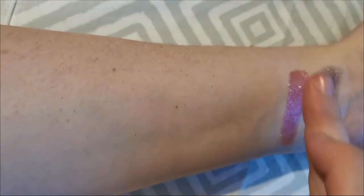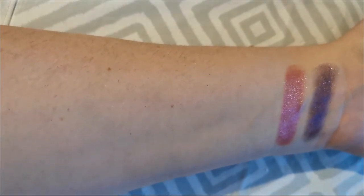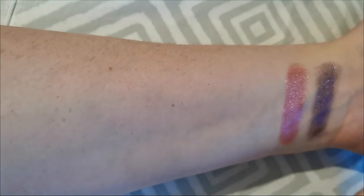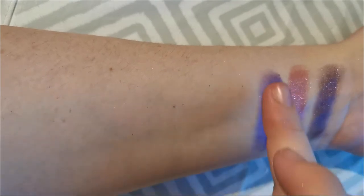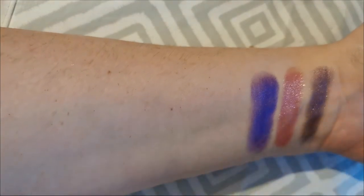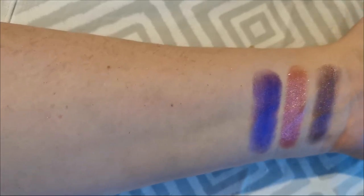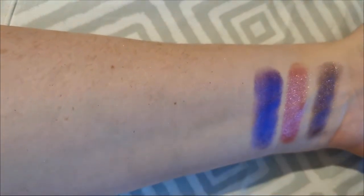And this is, oh, those two shades. So I wish I could just put all of these shades in. I would be happy with that. And then we have Spirit from Lethal Cosmetics. Doesn't swatch as well, but it's not as bad on the eyes. And the next shade I have here is Synth, also from Lethal Cosmetics.